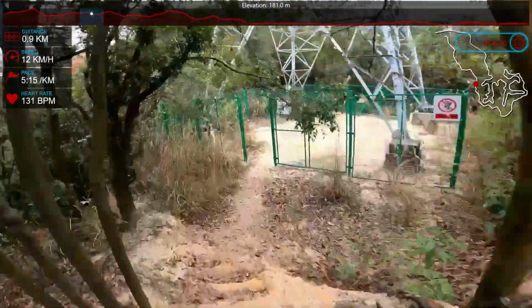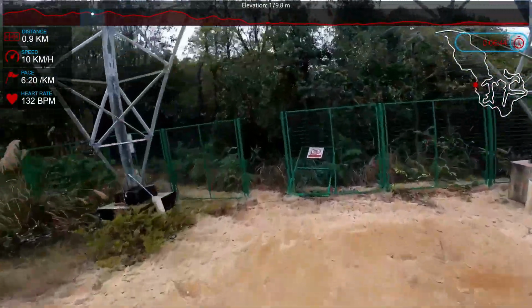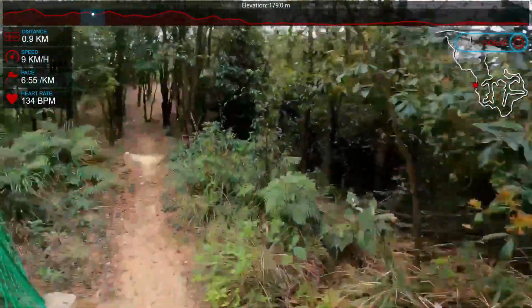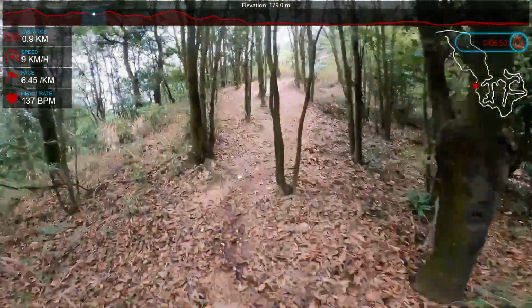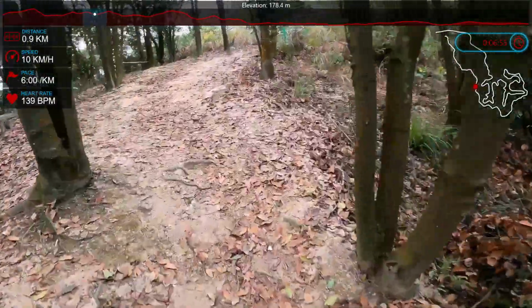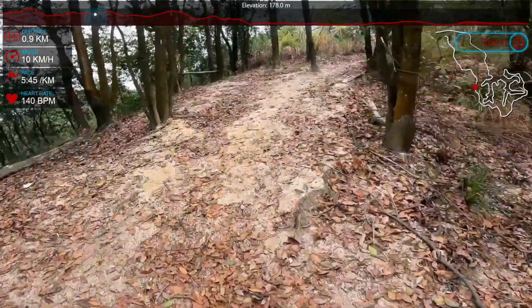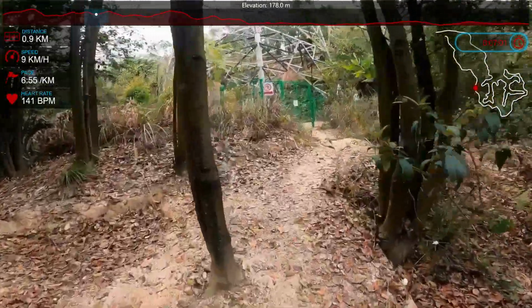Back through. This gate's open for some reason. I'm not sure why. And after this is a steep... No, sorry, that's a bit further. So you can see here it's very runnable. I don't really need to walk up many hills. It's because it's following the top of the ridgeline. Once I've done that first climb, it pretty much just follows along the top, which is really great.